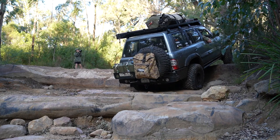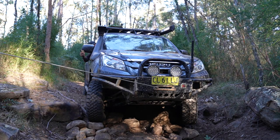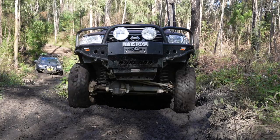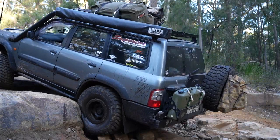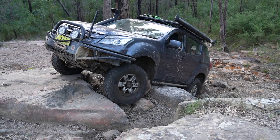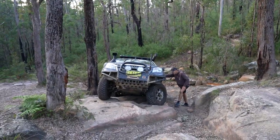We go in search of some epic campsites and explore some of the amazing tracks the area has to offer. The MUX struggles to keep up, having to pull the winch out on several occasions before being faced with something a little more serious. Look at this wheel. It's like normal and that one's like bent right in.